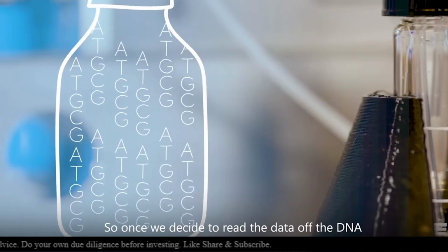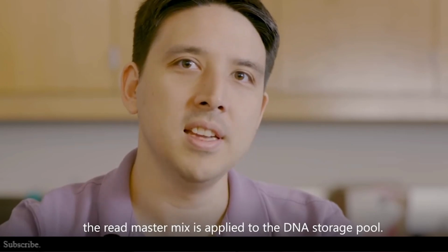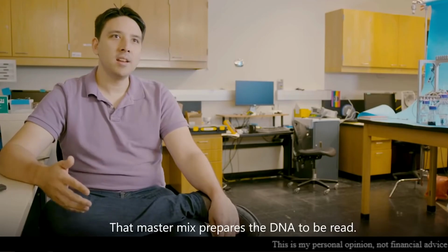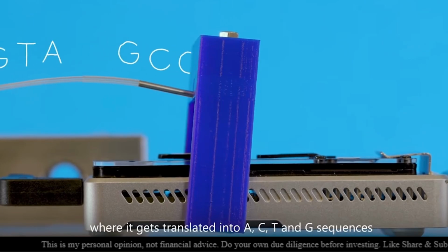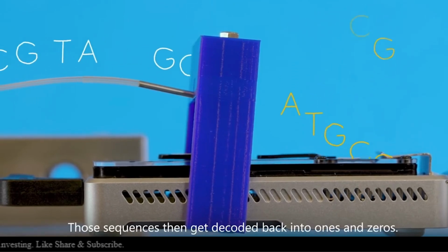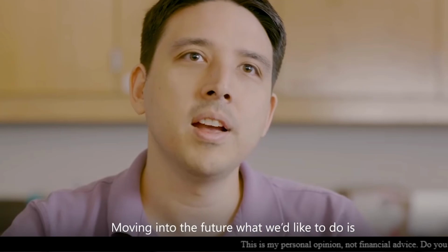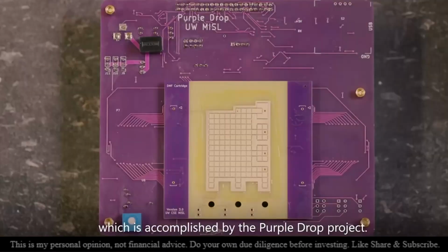So once we decide to read the data off the DNA, the read master mix is applied to the DNA storage pool. That master mix prepares the DNA to be read. Now that the DNA is readable, it gets pumped into the read device, where it gets translated into As, Cs, Ts, and Gs sequences the computer can understand. Those sequences then get decoded back into ones and zeros. Moving into the future, what we'd like to do is move fluids around in a more intelligent way, which is accomplished by the Purple Drop project.